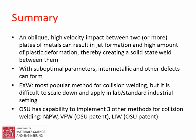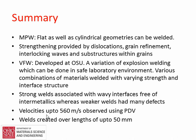Magnetic pulse welding is a very clean process, if applied well. It can be applied for flat as well as cylindrical geometries. It was seen by Dr. Yuan Zhang that strengthening can be provided by dislocations, grain refinement, interlocking waves, and substructures within the grains. Vaporizing foil welding, again, is a variation of explosive welding without using explosives, and can be done in lab or safe lab environments.